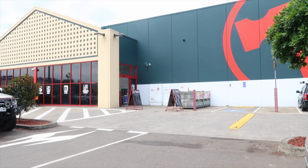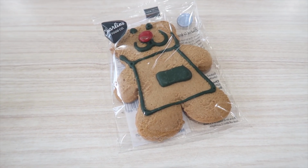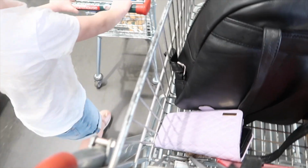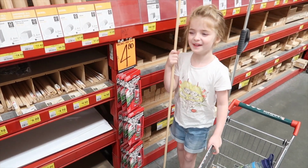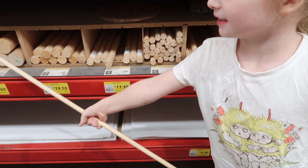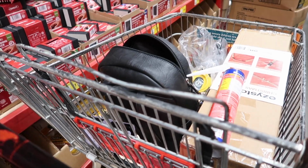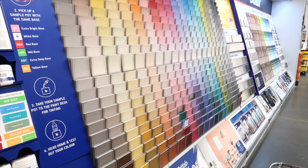Alright, voiceover, Adele's in the house. Of course, we're back at our favourite place, Bunnings. The kids get a gingerbread bear quite often when we go there, and these little trolleys save our souls whenever we go. We bought some dowel for a window that had a dodgy lock that we've since fixed, but it was just a quick immediate fix. And then we had a look at the paint colours.